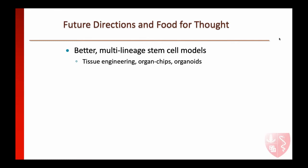Organ chip approaches that Jana talked about briefly, where you can grow multiple cell types on an integrated organ chip which is connected through a pseudovasculature, and also organoids, these three-dimensional collections of stem cell derived tissues, would also be a useful model system to better understand the effect of microgravity on the human heart.